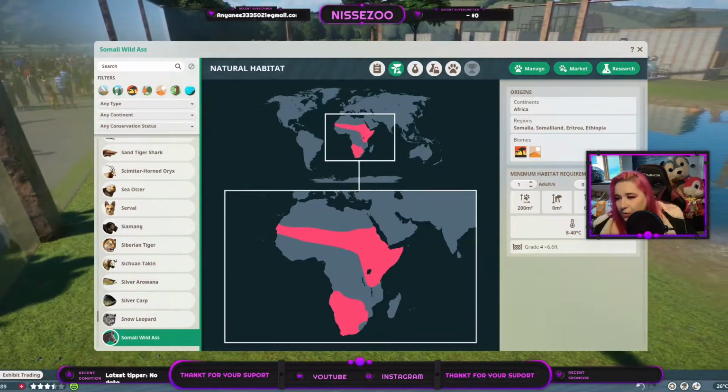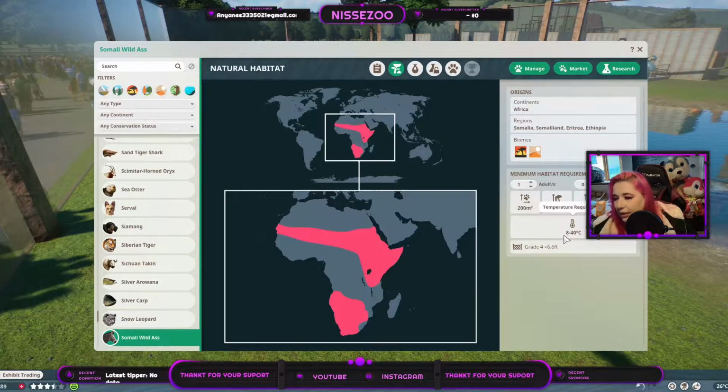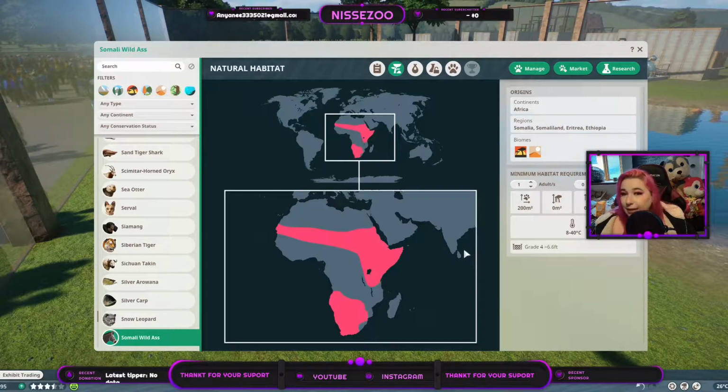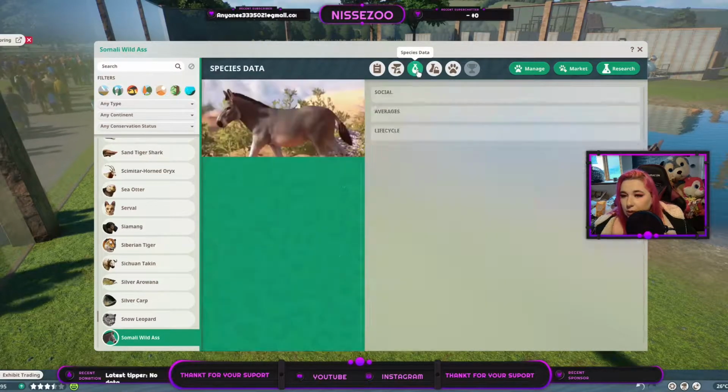Yeah, they do swim. And they live from 8 to 40 degrees Celsius, so a lot of zoos actually get up to 42 degrees Celsius in Planet Zoo. So keep in mind that it may be a couple of days that are too hot. You need a grade 4 fence, 6.6 feet, that's just about 2 meters.